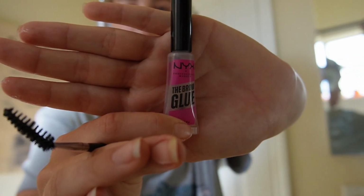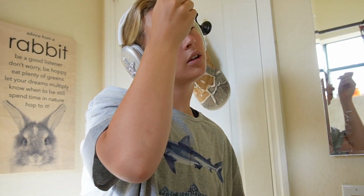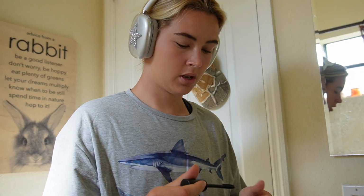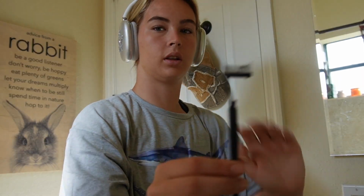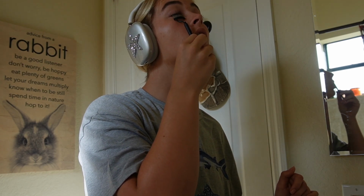Alright, and then I go with the brow glue, NYX brow glue. It's clear, it's really nice. It just sticks your eyebrows up because I have a weird brow. This one's so weird. I kind of use whatever mascara is easy to grab, so I have a couple in there. Right now we're gonna do a Tarte, and I declump all the mascara twice.